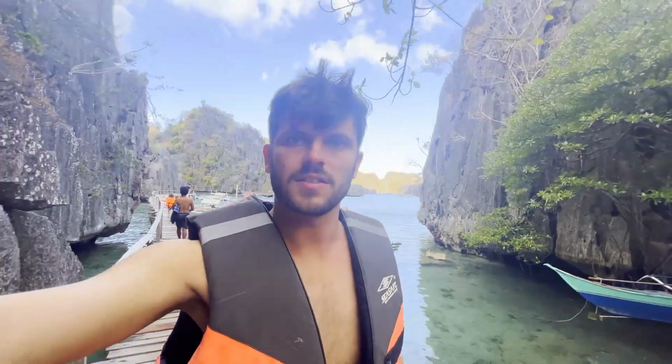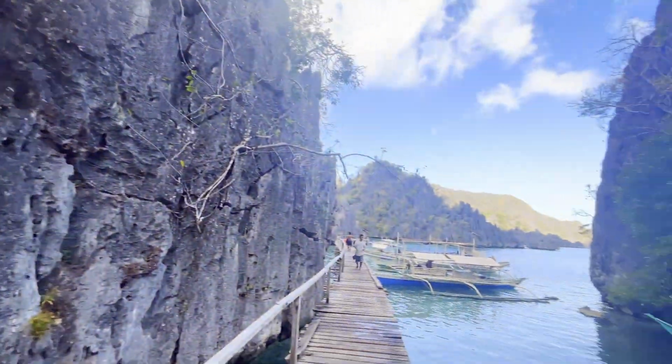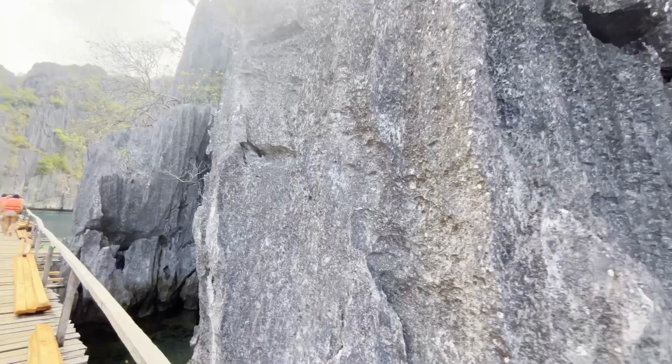First stop is Twin Lagoon. We're in our life jackets here, and it looks incredible. The rock formations are ridiculous. I mean, look at how beautiful this is. Ready? I'm going to show you the lagoon now.